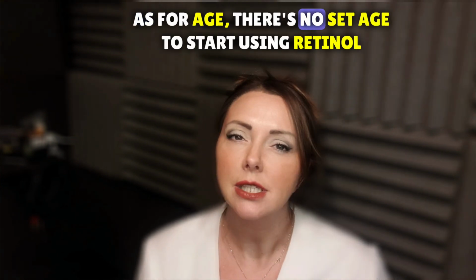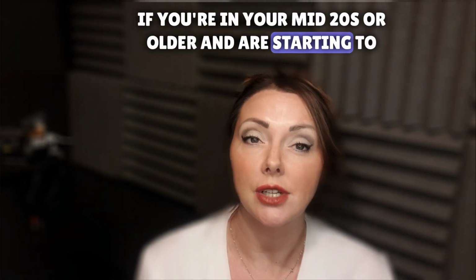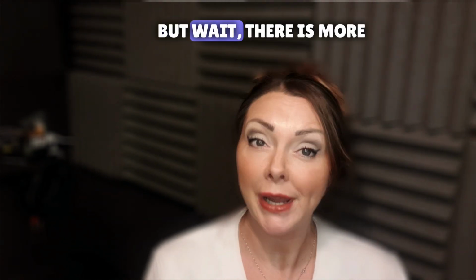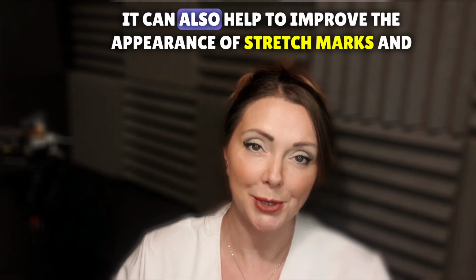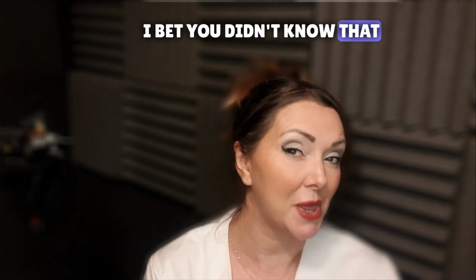As for age, there's no set age to start using retinol. However, if you're in your mid-20s or older and are starting to notice those first signs of aging, retinol is definitely worth considering. But wait, there is more, because retinol isn't just good for your skin. It can also help to improve the appearance of stretch marks and promote hair growth. I bet you didn't know that.